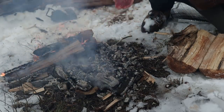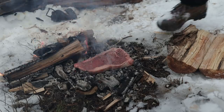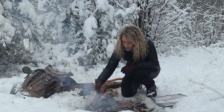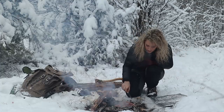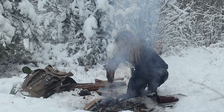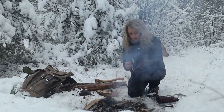Here we go. That's a big steak. Steak's already ready to be turned around, I think. Here we go.